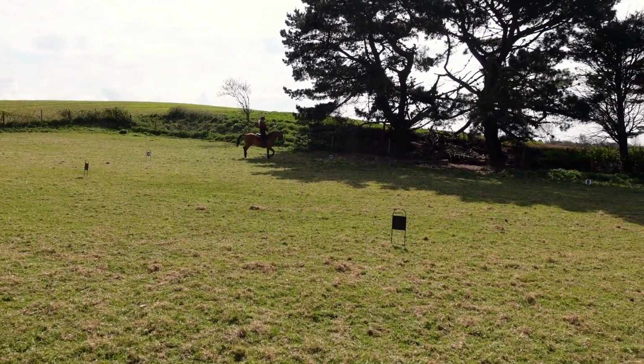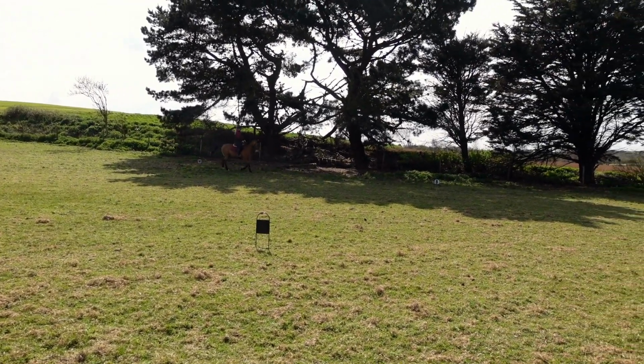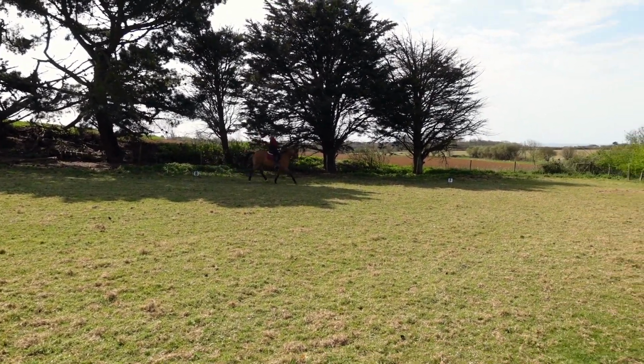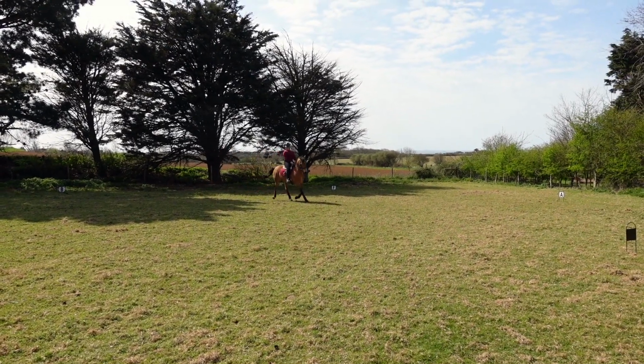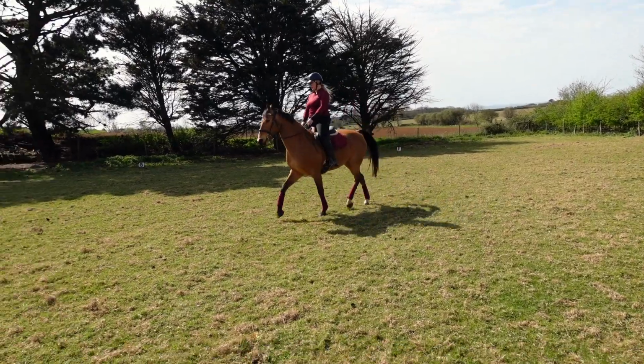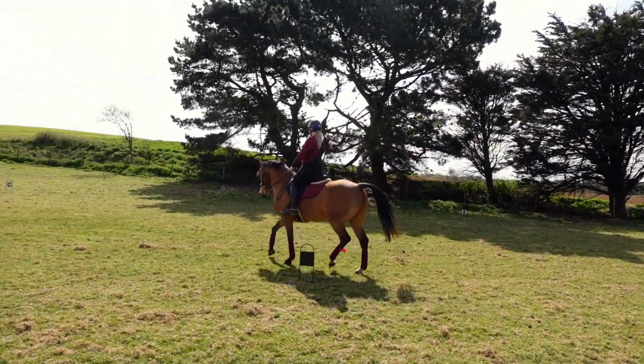So I just like to trot him through it, whether that means we have to trot really, really fast just to keep him moving forward rather than going sideways. It doesn't really matter as long as I can just get him moving and going in the right direction that I want him to go. I don't really care how he gets there.